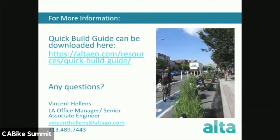Those are some of the materials that we can use. We're here to answer any questions for you all. Thank you all for coming here and we'll take questions. I don't know how many quick build guideline books we have over there, but CalBike and Alta put together the quick build guidelines. So we brought a few booklets over there that go through the whole planning process, design, and maintenance of quick build facilities.